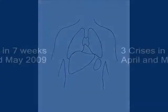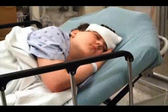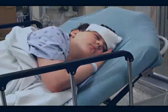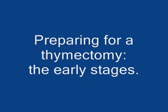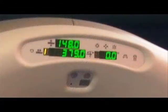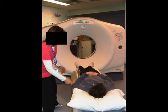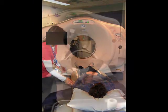Sometimes it doesn't. I had 3 crises over 7 weeks. That's a lot of problems. Finally, the medical team decided the only option was to do a thymectomy. The first thing I had to do was to go back to Sick Kids in Toronto and have a CT scan done. Once I got there, they asked me if I had any metal in my body. CT machines are electromagnetic, and metal will mess up the calibrations.